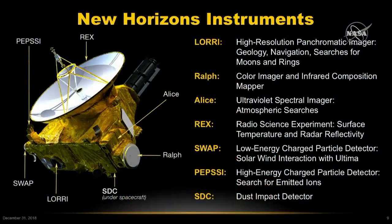Okay, our payload is comprised of 7 science instruments. 3 of them are cameras, and we have the REX instrument, which uses our own RF antenna. And we also have 3 instruments to better learn about the particles.